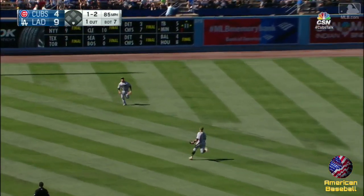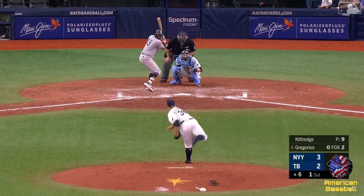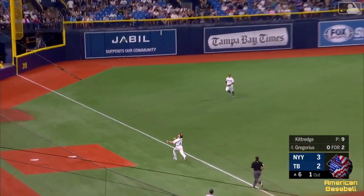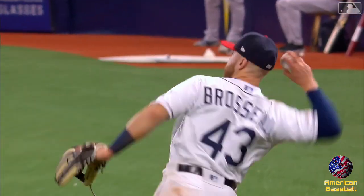Shallow left, Schwarber racing in, he'll slide, and he's got it. To retire. Fly ball down the left field side. Brasso hustling. Oh, he got it. Brasso, what a catch. Brasso hustling out from third.